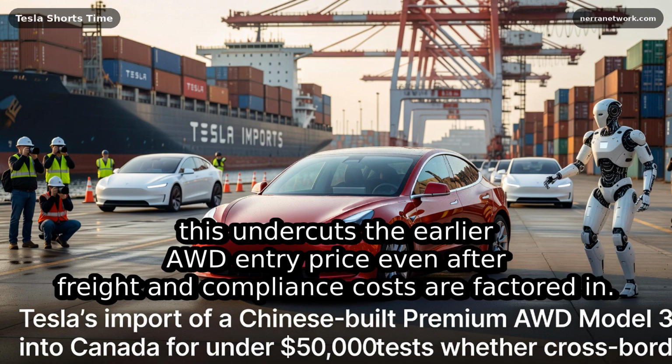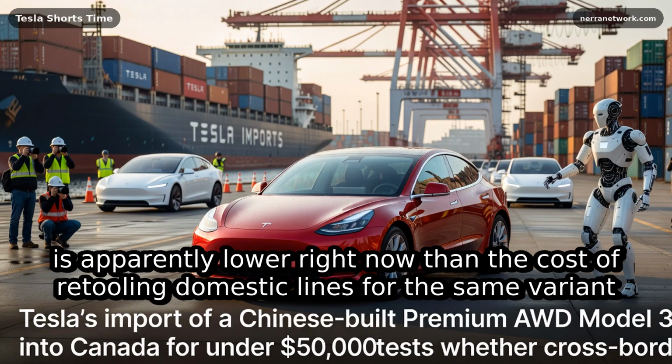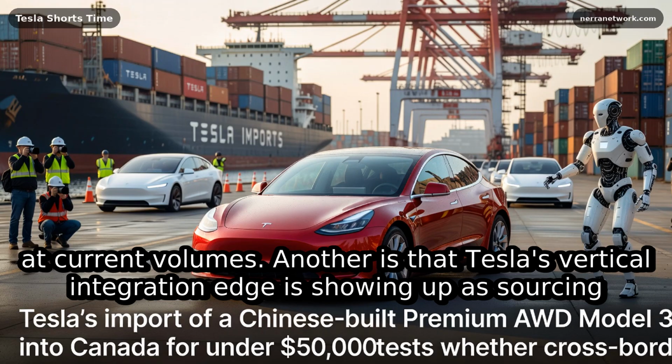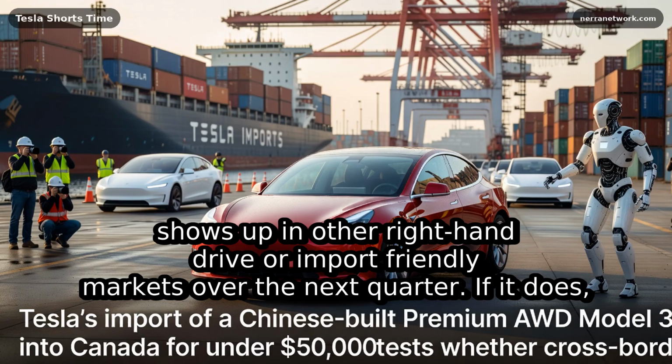What stands out is that this undercuts the earlier AWD entry price even after freight and compliance costs are factored in. One clear takeaway is that the marginal expense of moving completed vehicles across the Pacific is apparently lower right now than the cost of retooling domestic lines for the same variant at current volumes. Another is that Tesla's vertical integration edge is showing up as sourcing flexibility rather than a requirement for local final assembly. Watch whether the same trim logic shows up in other right-hand drive or import-friendly markets over the next quarter.